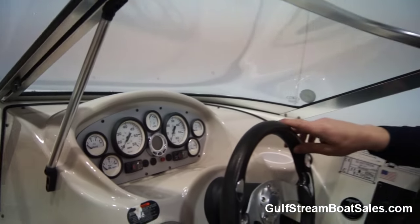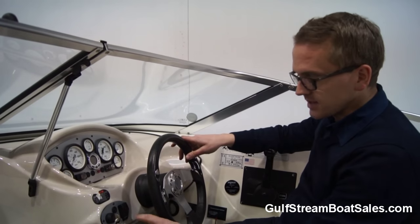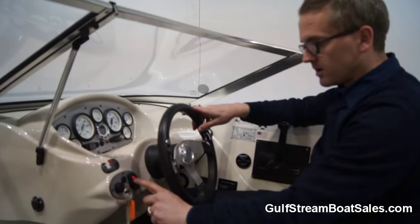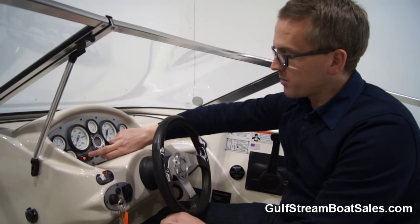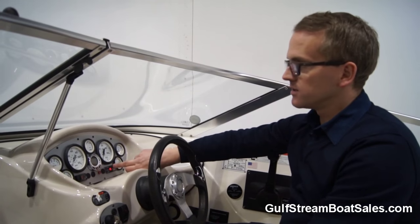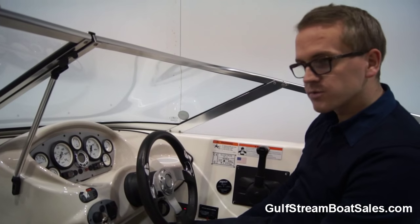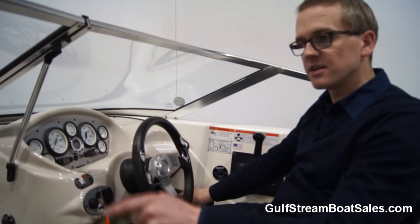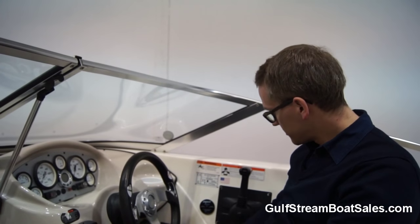Everything in this boat is working really well. It's starting first turn of the key, and it's running really well also. In terms of the bits and pieces of equipment, we've got the engine blower, it's working as it should. Bilge pump switch up here, we've got navigation light and anchor light switches. They're all working as well. And then we've got our power switch for the stereo. The stereo lives in the glove box, we'll show you that in a second. We just turn it off and on here with this little switch.